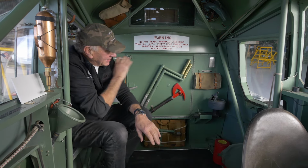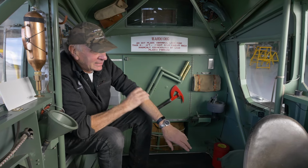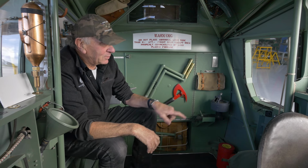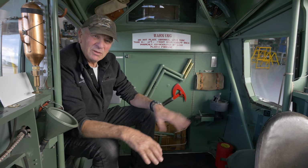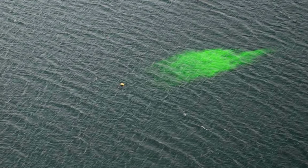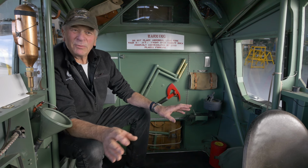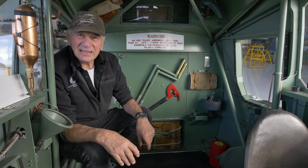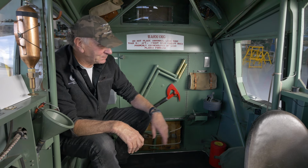Other equipment in this area of the cabin, we've got the sea markers. It's aluminium powder, brightly coloured aluminium powder, which they'd throw out. The container was just made of cardboard. It would dissolve in the seawater and then leave a big mark on the sea surface. So you might have seen a downed airman, or you want to mark where a submarine periscope had been, so that you could come back over the spot and find it easily. The coloured water would obviously help you get back over the right spot.